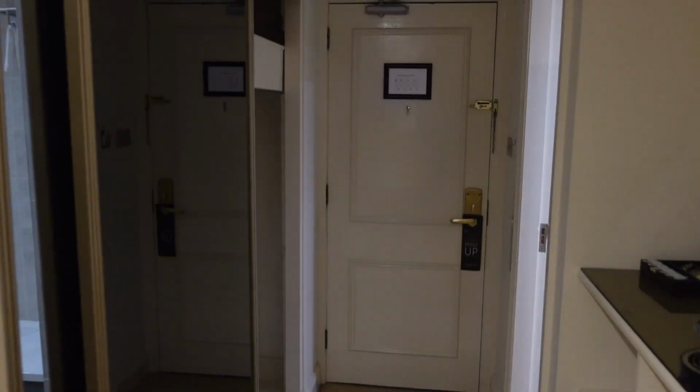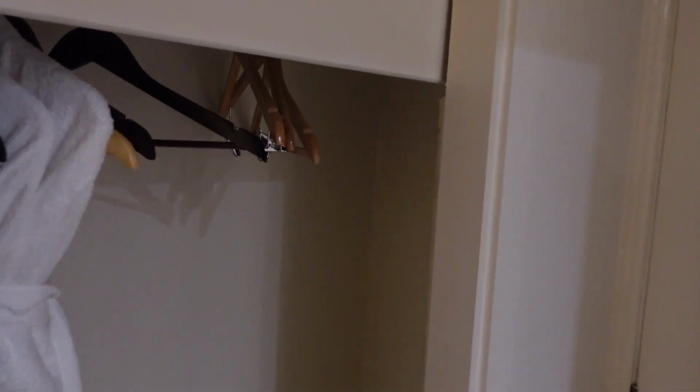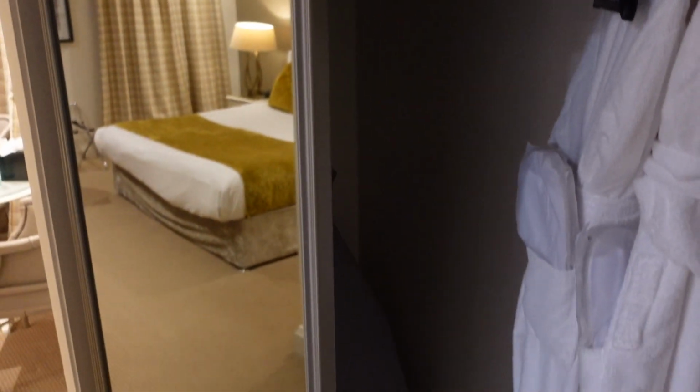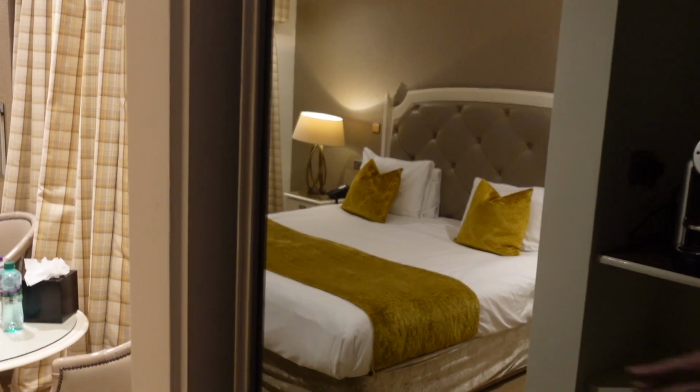Front here at the door. So next to the door, got this huge wardrobe space with hanging space, and you can get some slippers with the gown there. And you do have an ironing board, some shelf space. Let's see if this moves along. See the other side.